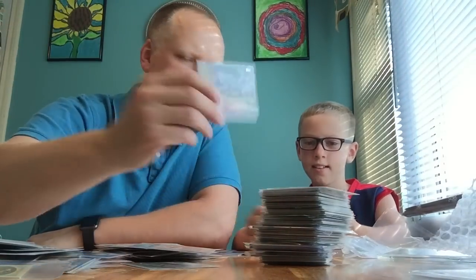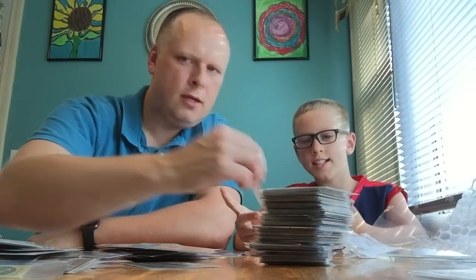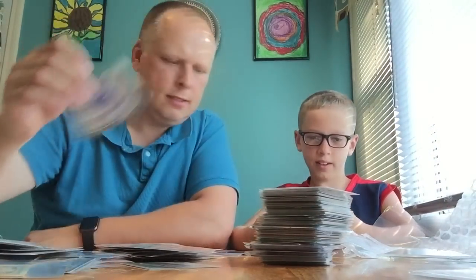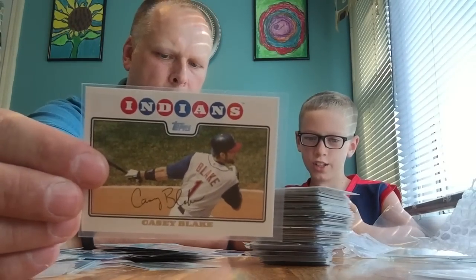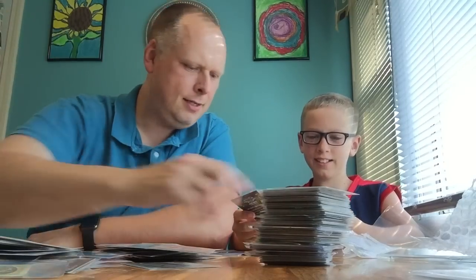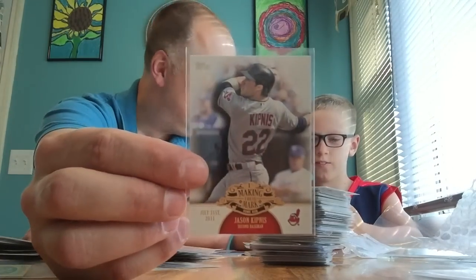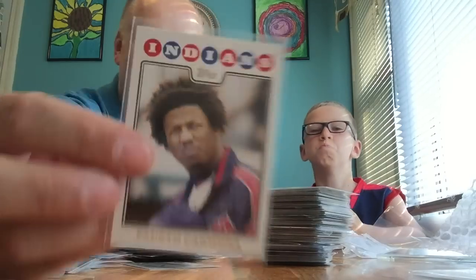We got Jason. The usual fantastic action photo of Mr. Kipnis. We got Jason. What? Another Jason. We got Kay Astley. Cool. I kind of like that set right there from Topps. Jason. Ooh, yeah. We got Jason. What? Nice. We got Fastio. Look at the look on his face.